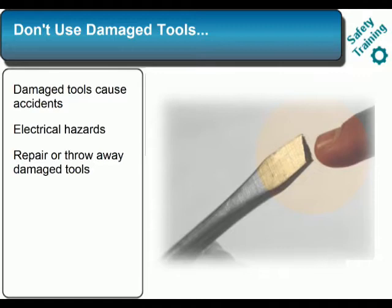The first basic rule of tool safety is to use tools that are not damaged. Using damaged tools only invites accidents and injuries to you and others. Chipped or worn hand tools not only make the job harder, they are also the cause of serious injuries. Broken electrical tools add unnecessary electrical hazards to the task. Defective tools must be immediately removed from service and either thrown out or repaired.